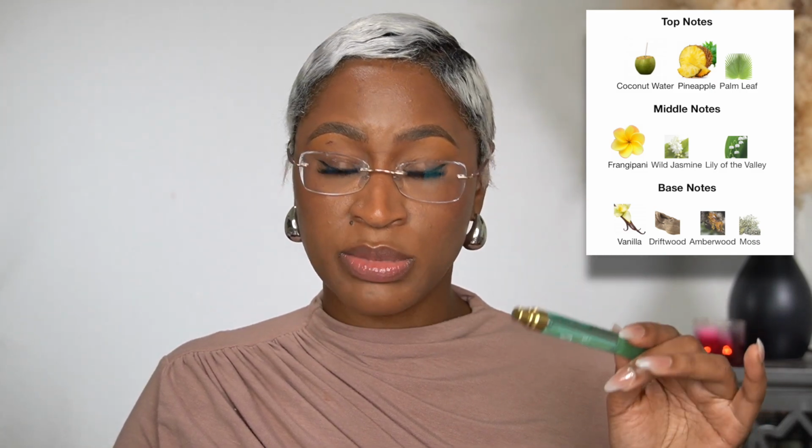Frangipani, wild jasmine, and lily of the valley in the mid. For some reason, fragrances with lily of the valley I tend to gravitate towards those fragrances. Not that I know how it smells in the fragrance, but for some reason, so many of my fragrances have that note in it.